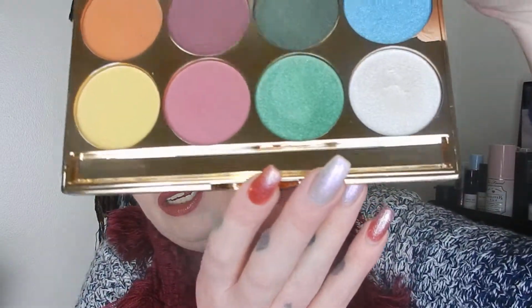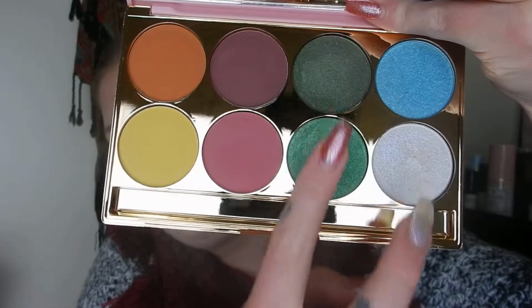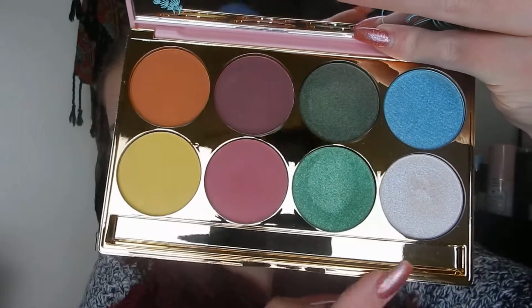Try not to blind you with that. That's it there. So I really want to use some of these blues and greens. I used all of these 4 here and I used the white one here. They're all really beautiful and I've really enjoyed it so far, but I really do want to get some use out of the blues and the greens, so they're staying in.